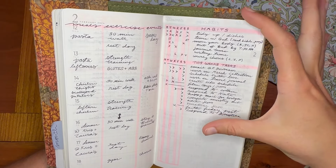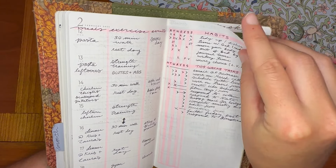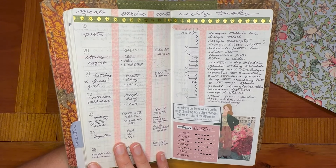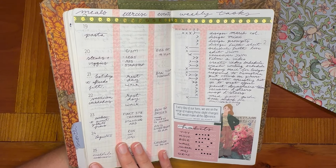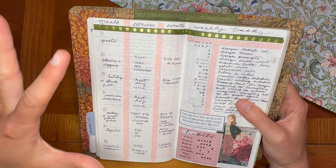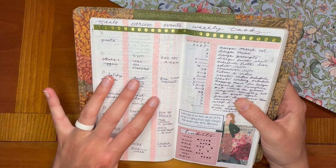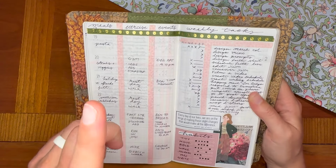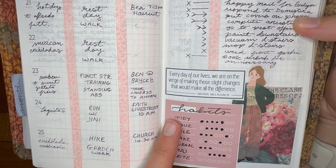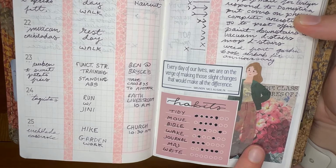This time, similar format, but I separated out the habits and the tasks. You know, again, just really small tweaks along the way, kind of seeing what works for me, what doesn't. I realized at this point that I really liked having my meals, my exercise, and my events as a three-part system here on the left. And then something I tried this time was going back to having a habit tracker at the bottom. And I love this cute little setup here with some stickers.